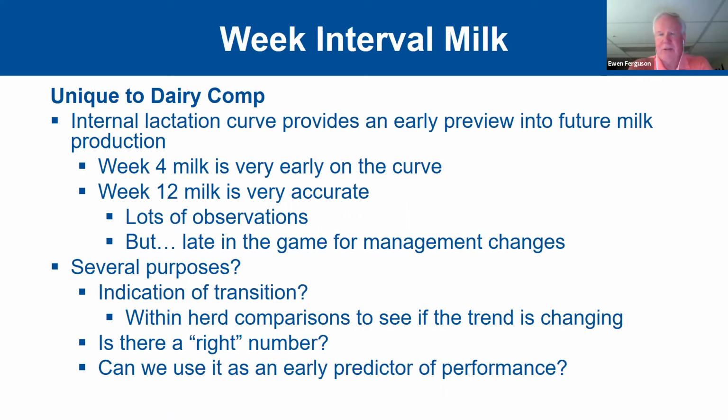I think we can maybe use those numbers as absolutes to say, well, it should be this, it should be that. But I think it's equally important for each farm to know what their own numbers are, and then monitor if these values are going up or going down compared to their normal baseline. So use it within herd to see if changes are occurring and if we can make early observations. Ideally, week 4 milk should be a monitor of the transition program, as well as a way to look at future performance.